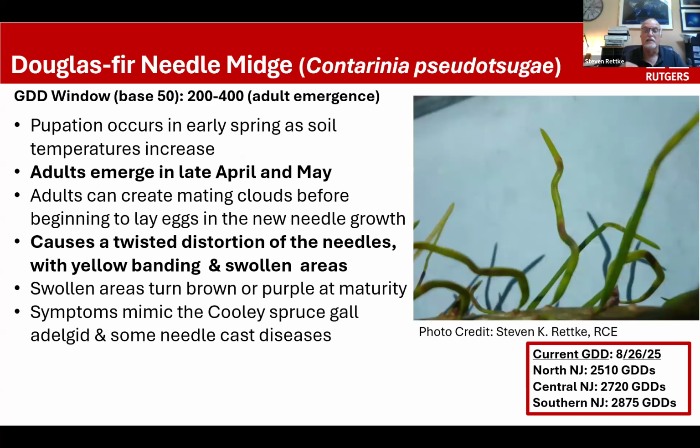Okay, let's move through this, and you can see one of the needles up close where you can see the dark color of the maggot, and there's at least two of them in there. You see that distortion and a really swollen area. It makes the plant look really unappealing, and so they can begin to be seen.